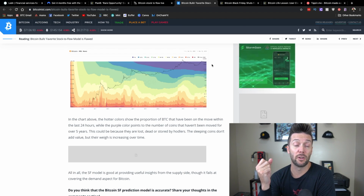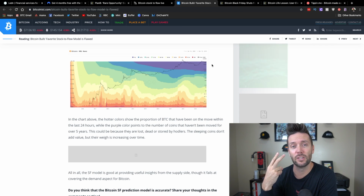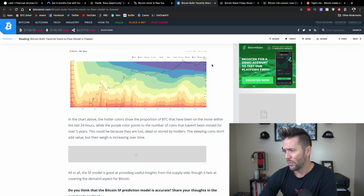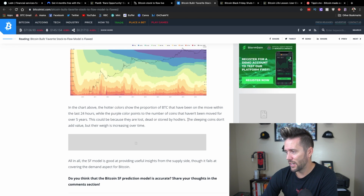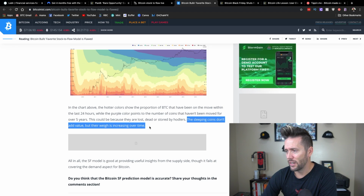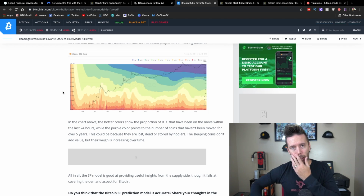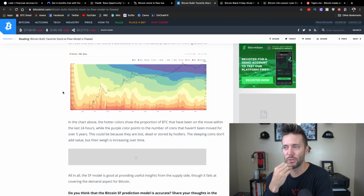And so that can amount to either coins that have been lost forever, or coins that are in deep cold storage that won't be moved for years to come. The thing that I don't like here is that they say the sleeping coins don't add value, but their weight is increasing over time. So I disagree that sleeping coins don't add value.